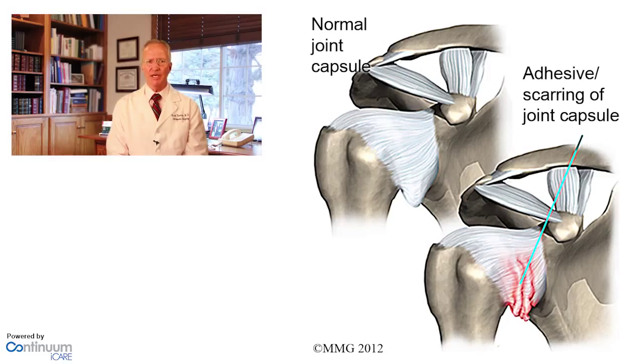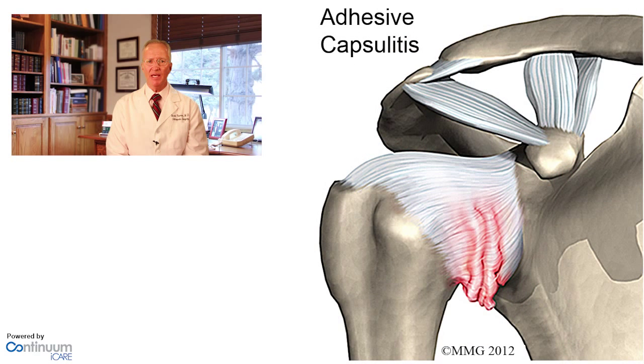As the name suggests, adhesive capsulitis affects the fibrous ligaments that surround the shoulder, forming the capsule. The symptoms of adhesive capsulitis are primarily shoulder pain and stiffness, resulting in a very reduced range of shoulder motion. The tightness in the shoulder can make it difficult to do regular activities like getting dressed, combing your hair, or reaching across a table.